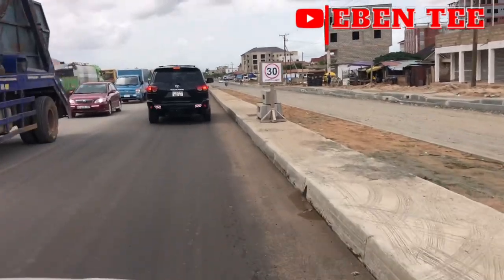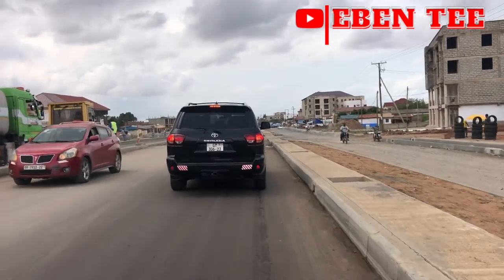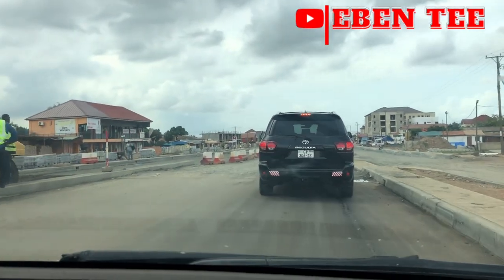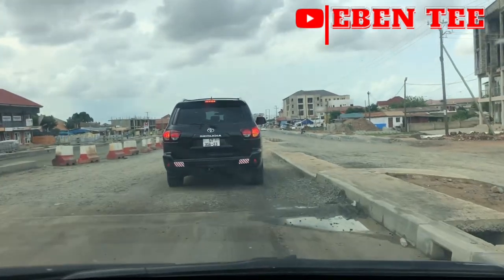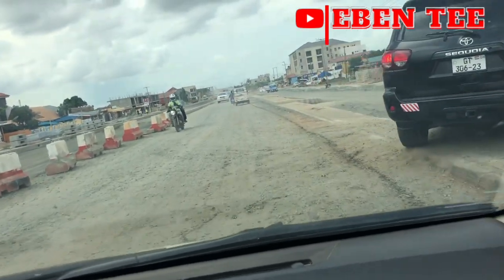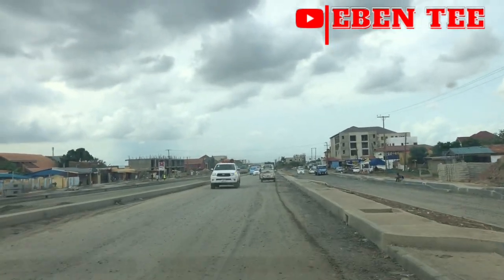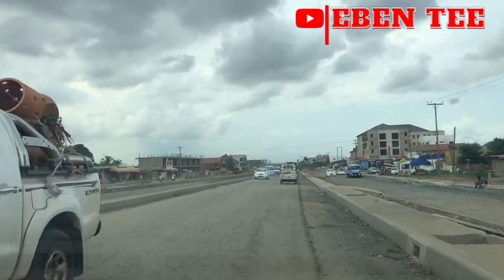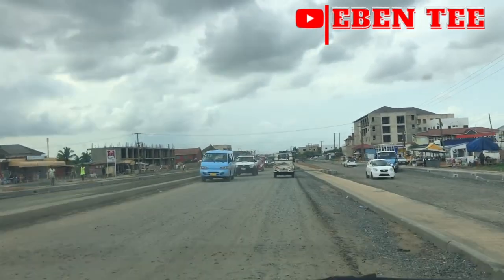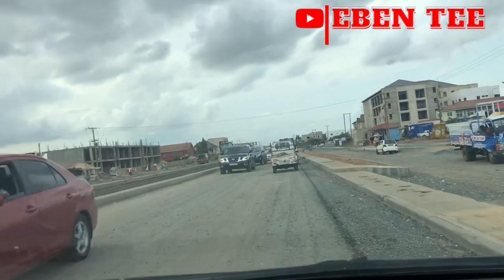One thing that I'm really happy about is that all the gutters are being covered, and we have like 1, 2, 3, 4, we have like 4 gutters being done here. You know, it's so amazing. And the gutters are not just these normal gutters that sometimes we see at some places. Even East Legon itself, some of the gutters are not that big, but these particular gutters are really big, which will be able to contain all the heavy rain water.